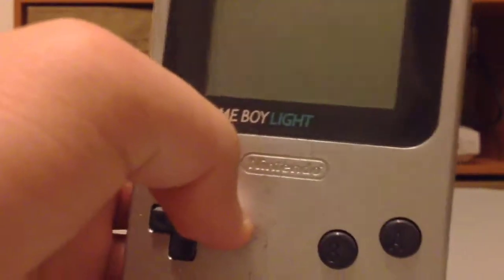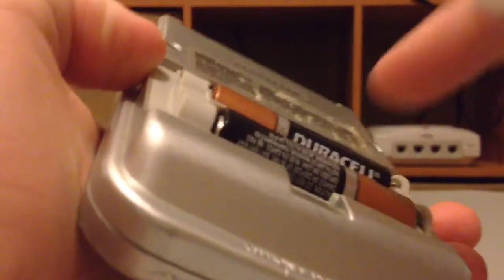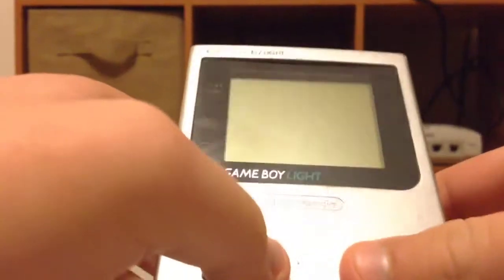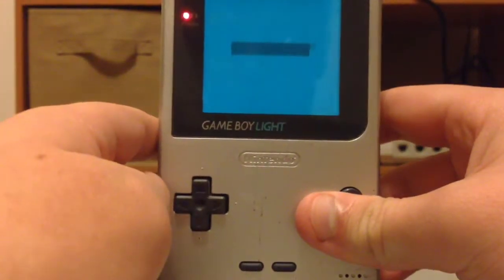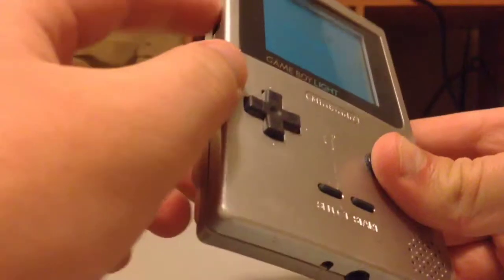But anyways, the difference between this and a Pocket, besides the major thing, is that it takes double A's instead of triple A's, which is a plus. It also has these little ridges and it's slightly bigger. It says Game Boy Light on it. And the main thing, it has a backlight. See, the speaker's not that loud. I have to turn it up all the way.